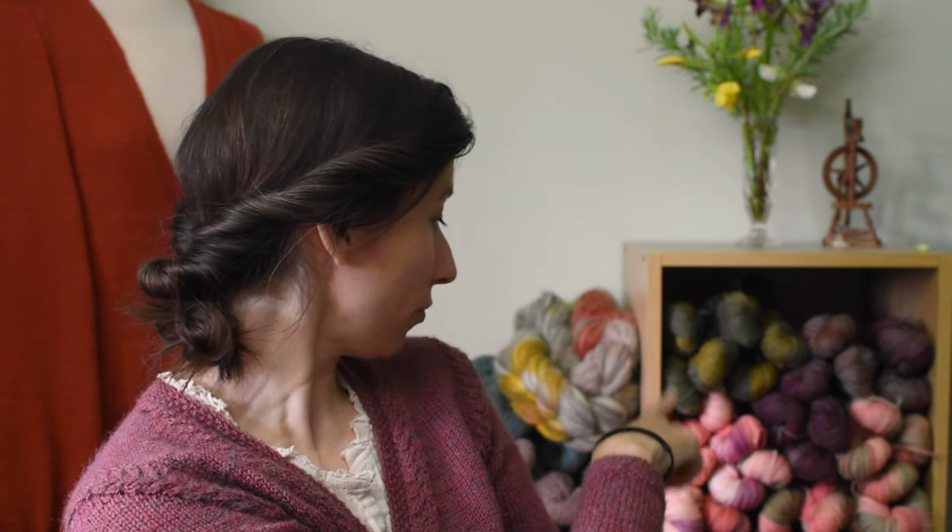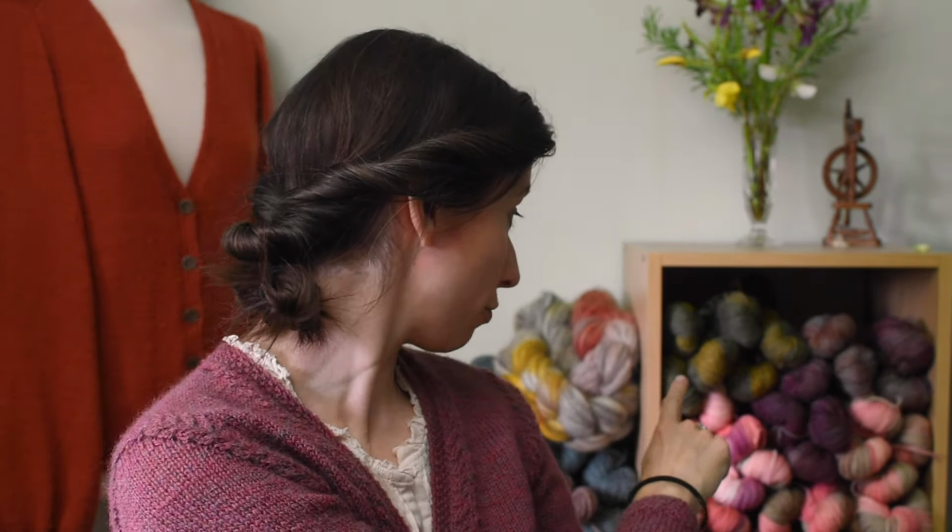I have quite a few patterns for woolen spun yarns because my Mendip, 4-ply and DK, which I have some of back here. This is DK here, and then behind me under there is 4-ply. Both of those are woolen spun, and so any of my things I've designed for those would be really nice for woolen spun.